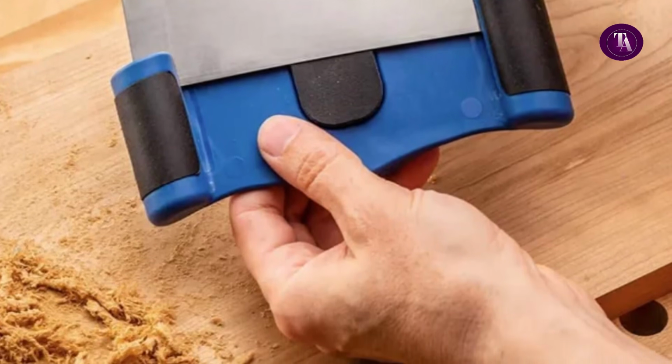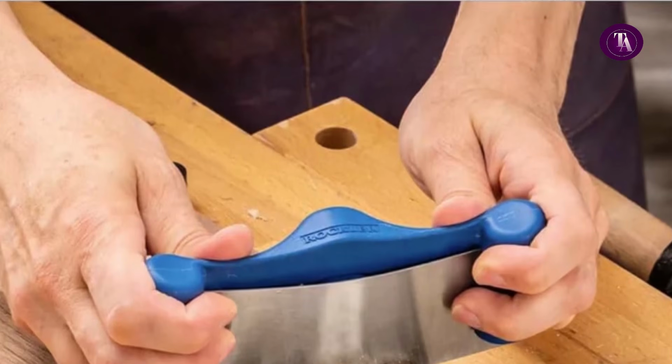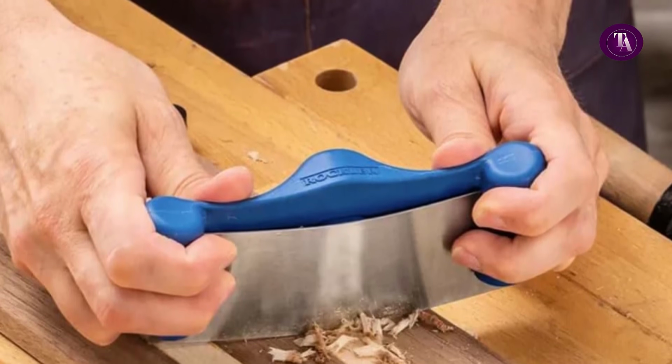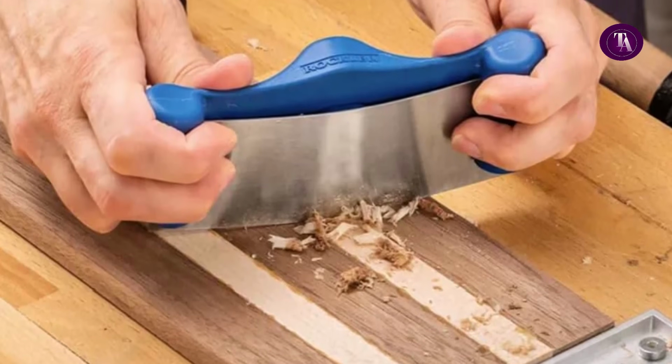Durable reinforced nylon construction guarantees long-lasting use. Rounded side grips provide versatile hand positions, and the holder fits most standard 5 to 6 inch card scrapers, making installation and removal quick and effortless.